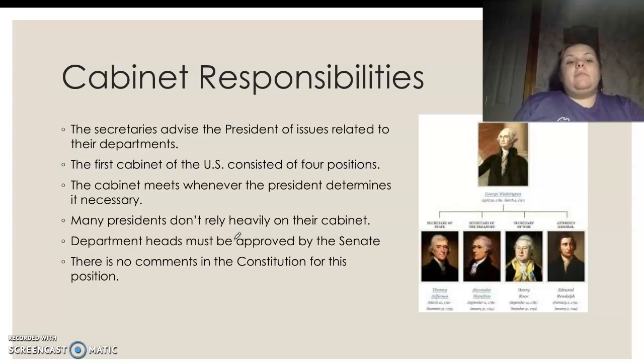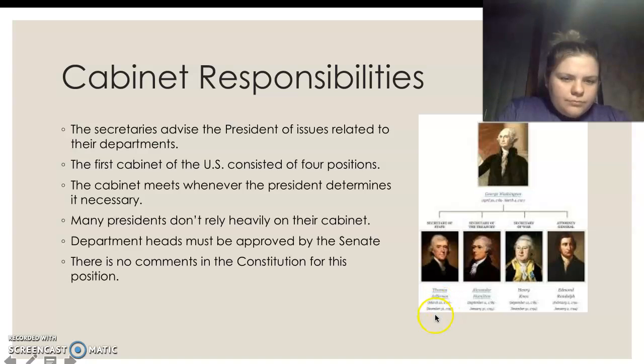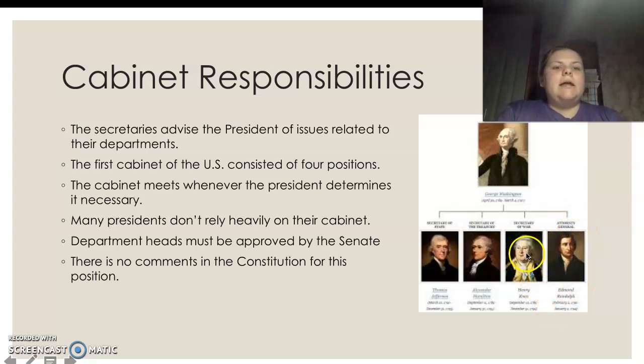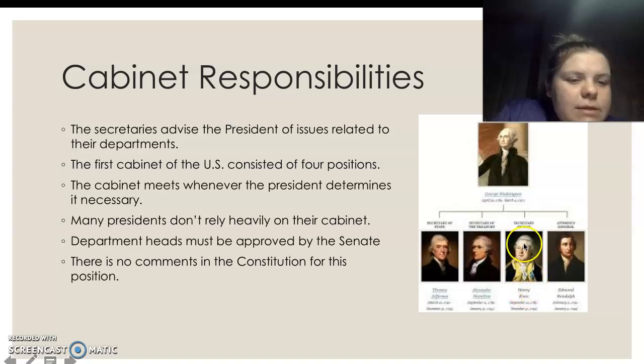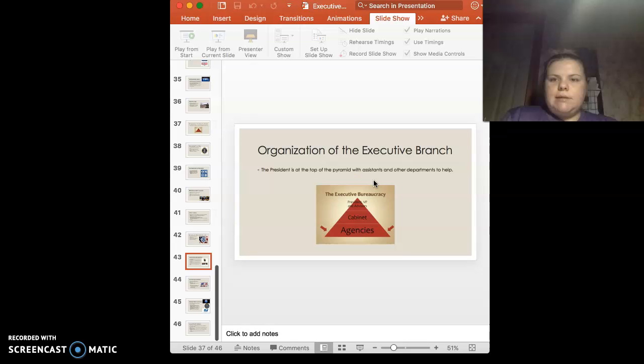The first cabinet of the United States consisted of four positions. This is George Washington, Thomas Jefferson, Alexander Hamilton, Henry Knox, and I can't read that last one. I can't remember his name. Thomas Jefferson was the Secretary of State. Alexander Hamilton was the Secretary of the Treasury. This one is Secretary of War, that's Henry Knox. And this is, hold on, he's the Attorney General. I'm going to pull it up for you guys because I did for the other class.